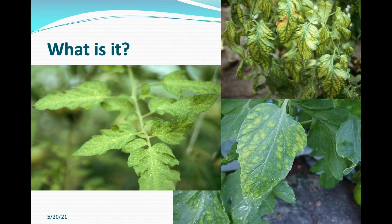Okay, now we get into the more confusing stuff, the yellowing of the leaves.